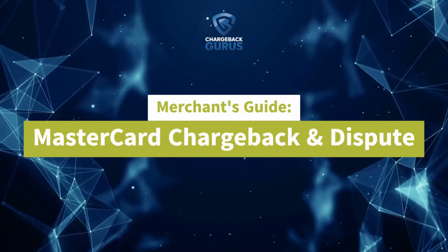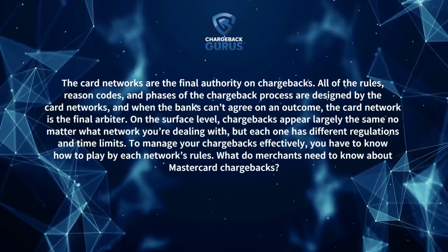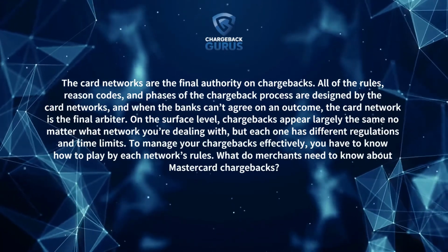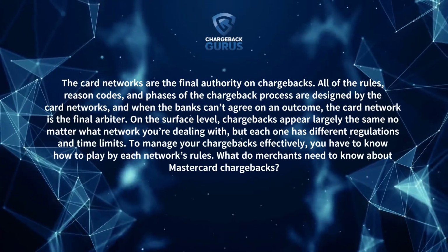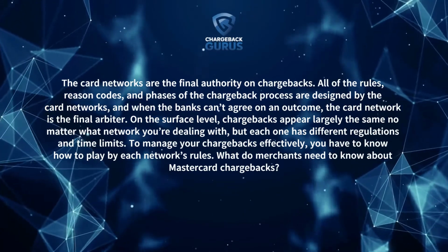MasterCard Chargeback and Dispute Merchant Guide. The card networks are the final authority on chargebacks. All the rules, reason codes, and phases of the chargeback process are designed by the card networks. And when the banks can't agree on an outcome, the card network is the final arbiter.